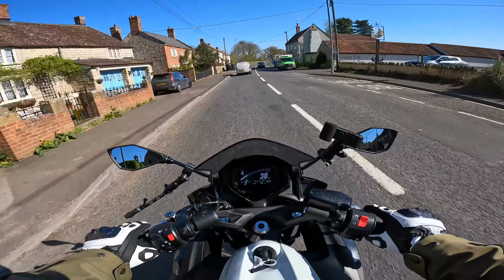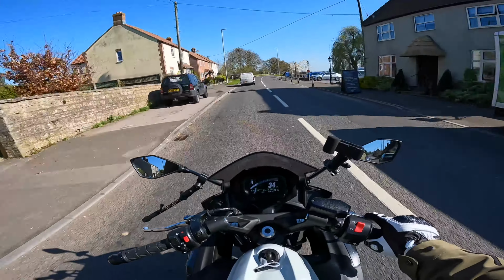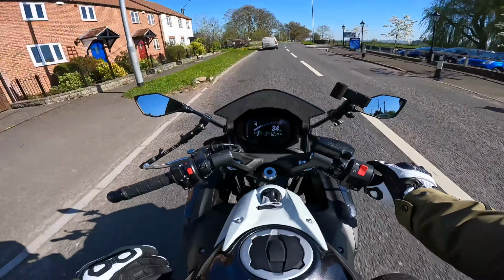Do you know what I mean? It's where it's meant to be. It's where it's designed to be. It's not that sports bike. It's not a naked bike. You've got your risers on this, and it's just comfortable.